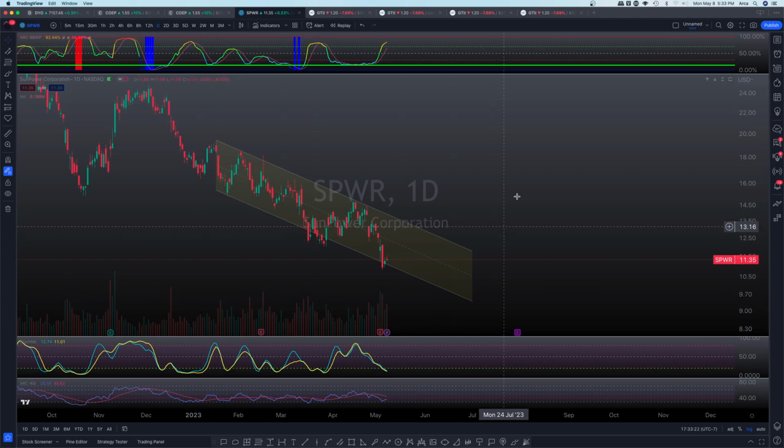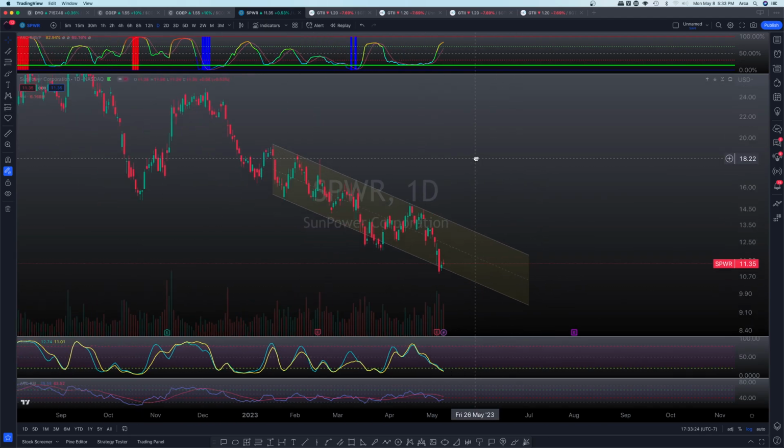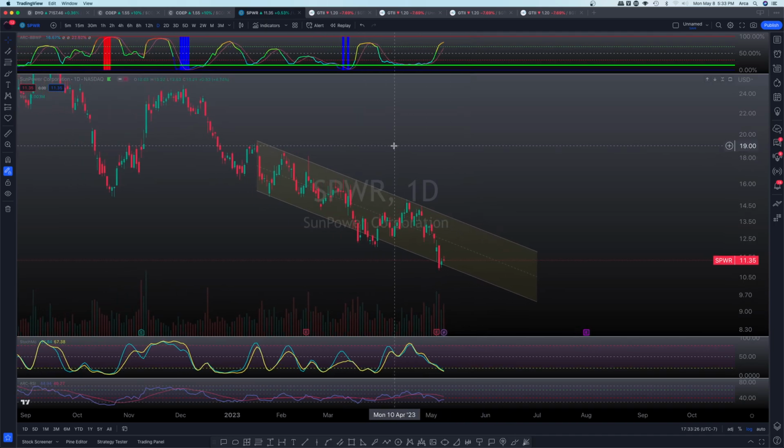Okay, you guys, so we're looking at ticker symbol SPWR. This is the one that we actually caught in the live stream at Power Hour today, right? So I want to point out that this thing could actually be near a floor or at a floor, and it could be presenting a potential bear trap as well. Let's go over some of these conditions.